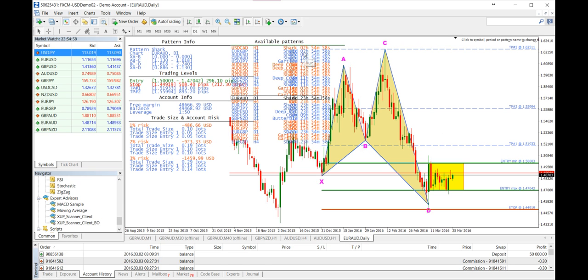And it gives you the time, the pattern, and it also gives you an email when a new pattern shows up. So you don't have to wait in front of the charts. But this is one when I'm working and I see a pattern, I just put an entry order in, put my stops and limits in, and I'm good to go.